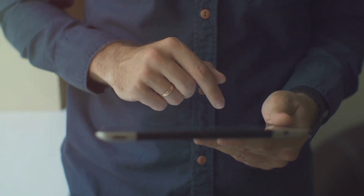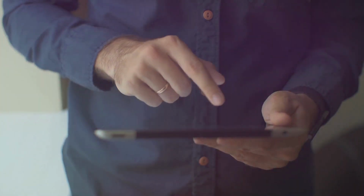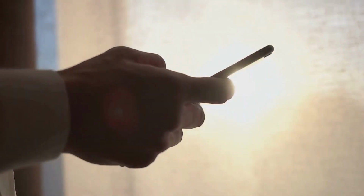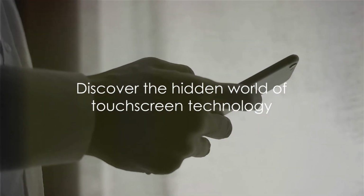Imagine this. Each time your finger graces the screen, it completes an electrical circuit, causing a change in capacitance. This change is the key that unlocks your smartphone's responsiveness. In essence, every tap, every swipe is a conversation in electrical signals between your fingers and your phone. Sounds fascinating, right? But that's just the tip of the iceberg.